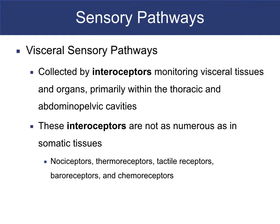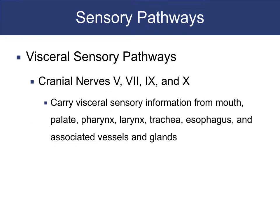Just a quick mention of interoceptors. Remember, interoceptors are the ones that come from inside of us, from our inner organs. They are not very numerous, but they do involve nociceptors, thermoreceptors, baroreceptors and chemoreceptors. But just so you know, there's not very many of them, and you don't experience this very often. It almost never gets up to our thalamus.